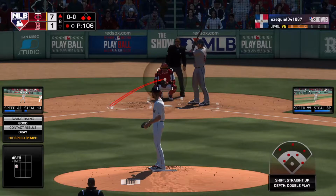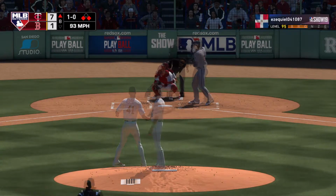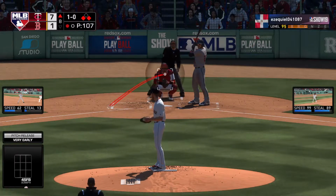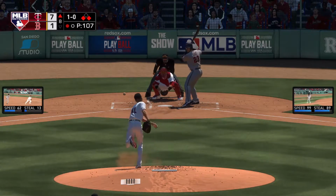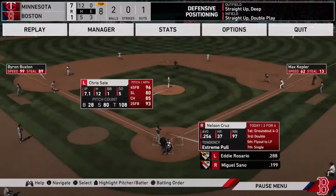Now in the box, Nelson Cruz. He's 2 for 4 in the ballgame. And a fastball in the dirt that's taken for a ball. Runners are at first and third, one away. That command may be starting to drift a bit. It's 2-0.